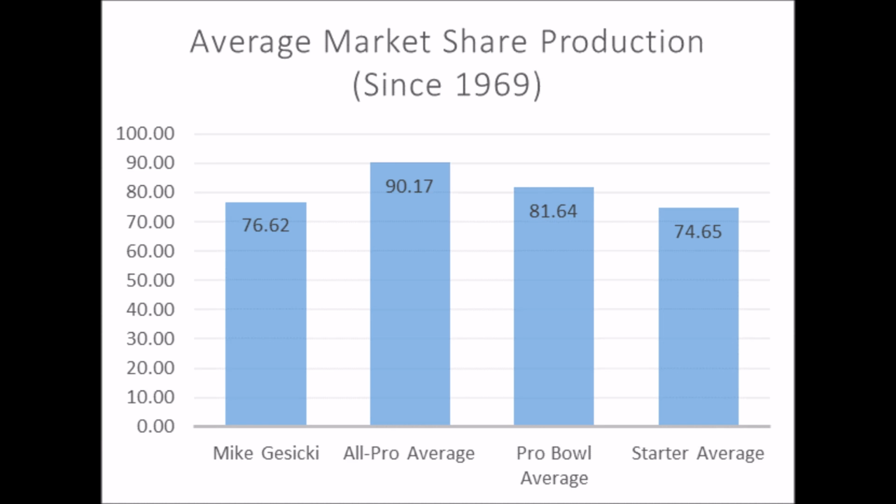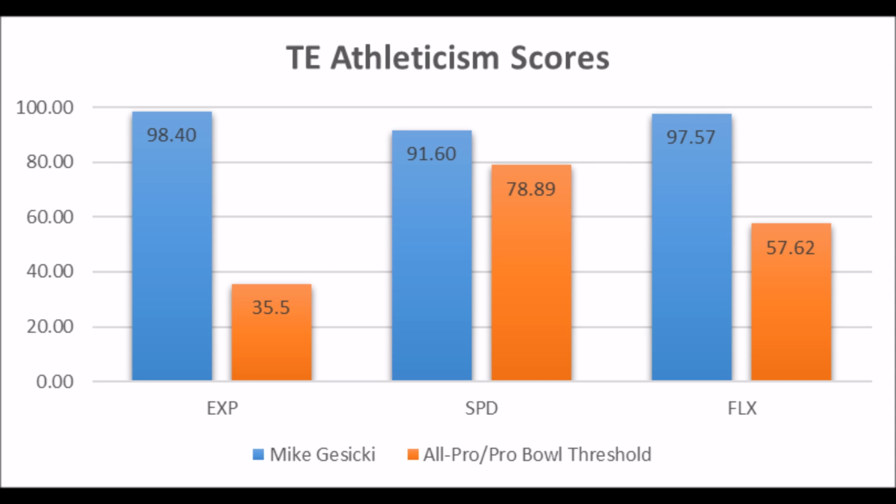And then you get to his athleticism traits, which is the main reason why he's number one here, with a 98.40 explosive lower body strength score, a 91.60 speed score, and a 97.57 flexibility score. Fantastic overall athlete, pretty good size, pretty good hands, hand size, arm length, all that kind of stuff.